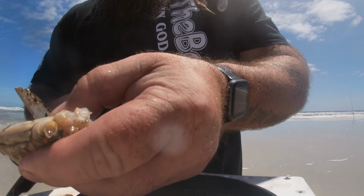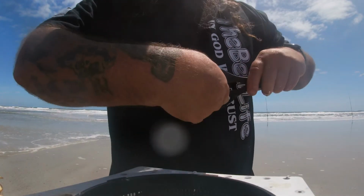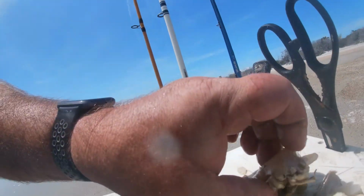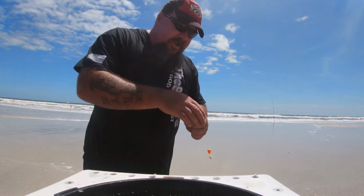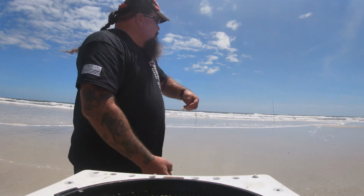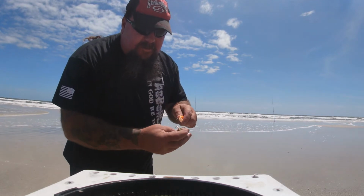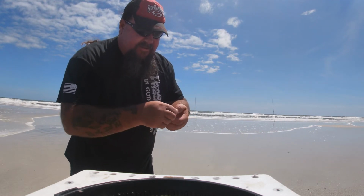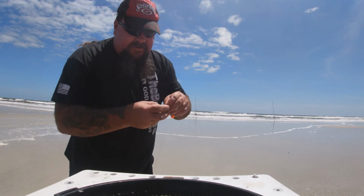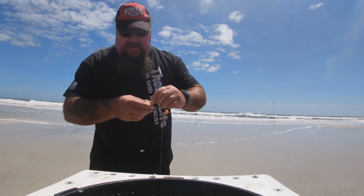About four pieces. All right, I'm gonna give that a shot. We'll run the hook through the arm right there, through the leg part, and then got the shell as the backing. Just to show you, take that crab knuckle. Found one of the legs where I ripped the leg out. Just take the hook, run it down through that leg, and then bring it out through the back of the shell. Like that. Make sure your hook's showing. Get it through that shell.